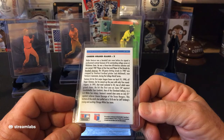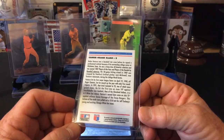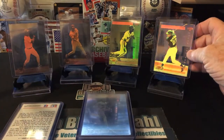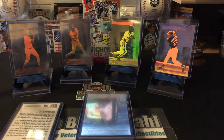This bottom of the ninth shot pulled out a 10-8 win for Jeff Torborg's young and exciting Chicago White Sox team. So there we have it, our 8th card in this Denny's Grand Slam set, Robin Ventura.